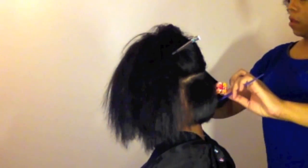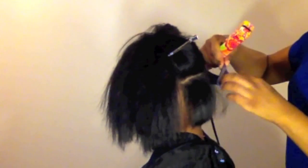pulling that through. I am following the same sectioning that I use when I cut her hair because that's the best sectioning for this haircut. It was part into fours, and I'm starting in the nape area and using the chase method. If you want a really in-depth rundown of how I straighten hair, I have a video up for that.